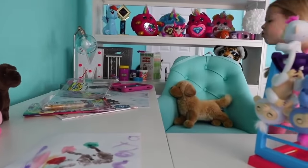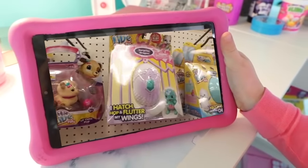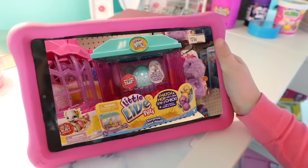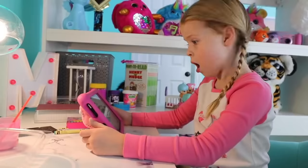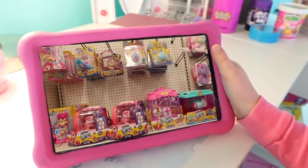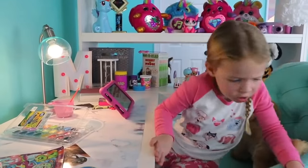It's been another 5 minutes already. Another 5 minutes have passed, and all Little Live Pets have been removed from the shelves of toy stores across the country. The timer has been reset. If you haven't escaped in 5 minutes, another popular toy will disappear. It's a tragedy. It got to move quicker.